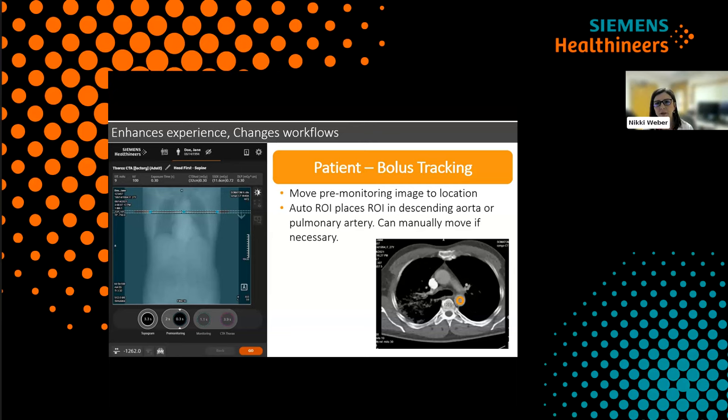Another function that can be turned on in a protocol is the auto ROI. This will place the ROI in either the descending aorta or the pulmonary artery. And again, this position can be changed manually when necessary.